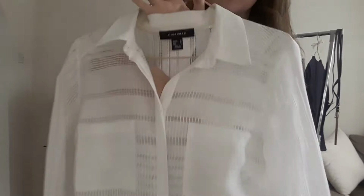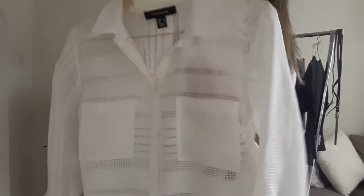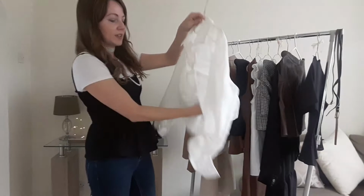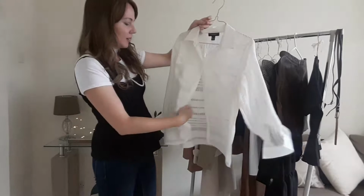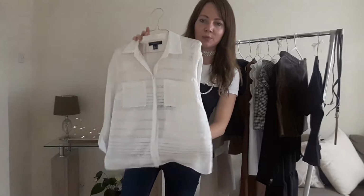If you can see, it's got this lovely open work fabric, so it's quite sheer, so I was a bit worried about wearing it for work, but the pockets actually cover anything, so if you wear a skin coloured bra with it, it's absolutely fine. And again, that's very versatile, it looks lovely tucked in, or you could wear it out and maybe put a belt round the middle. It's one of those really unusual shirts, and it looks expensive to me. It looks like something you would get from Top Shop or something like that.